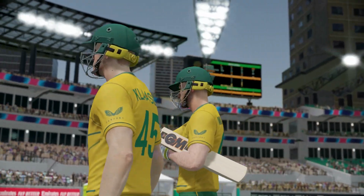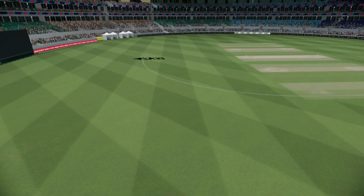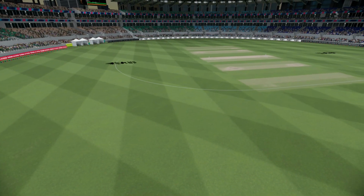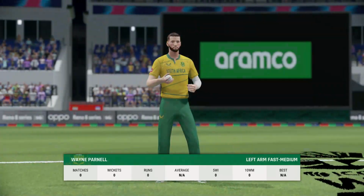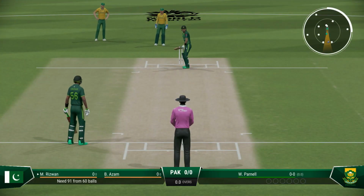It's a decent score in the end. There's a lot of time to get these runs. It's a fairly decent total. Plenty of options. Don't need to do anything flashy. Just get themselves in and build the run rate.